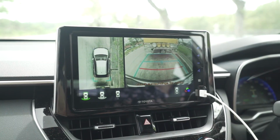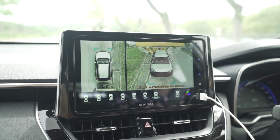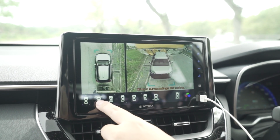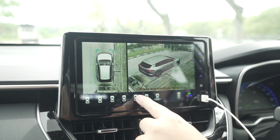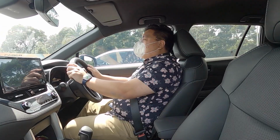For that, this car does have an all-around view monitor, but it's also not a very good one. This has a 3D projection of your car so you can move around and see what's around the car, but the stitching of the cameras just does not look very good. I think the Proton X50's 360 camera does look a lot better than this one.